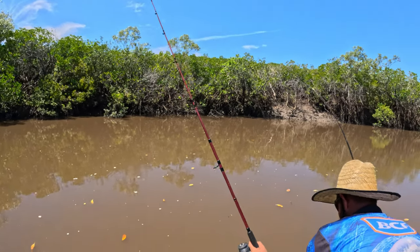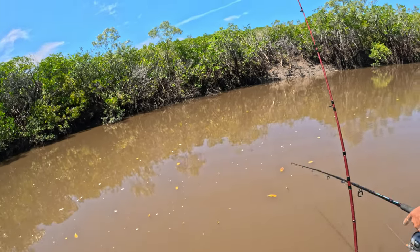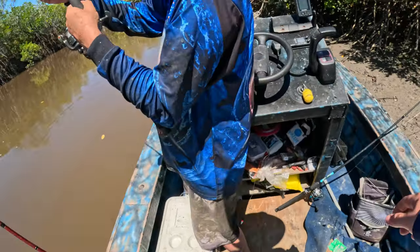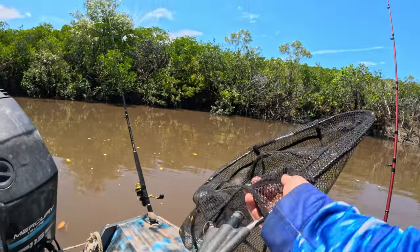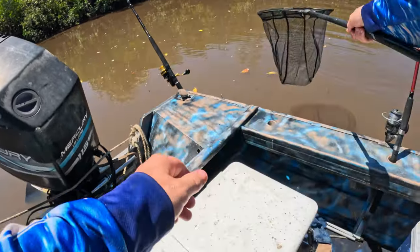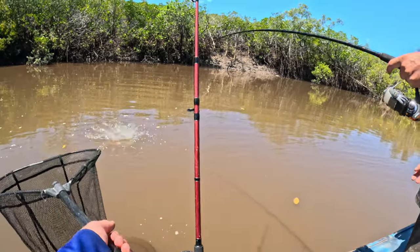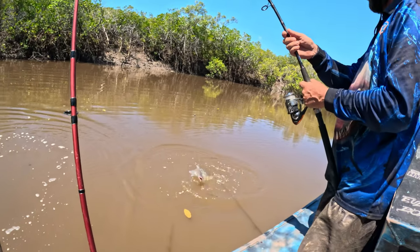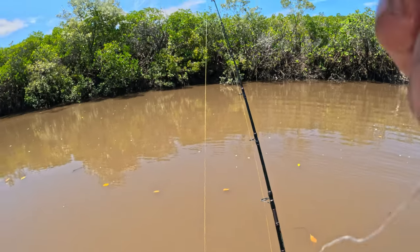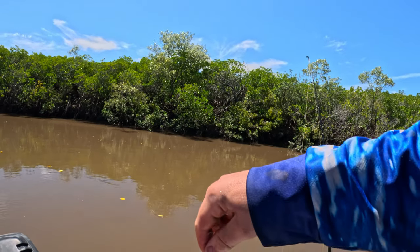Dylan, you want the lead net? Just hooked onto something. Great for the mangroves. Not a big dirty cat. It's a funny looking king salmon. That was something just taking my bait. A lot of mullet. Should get him.